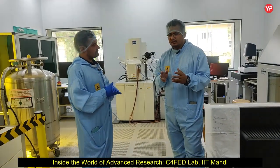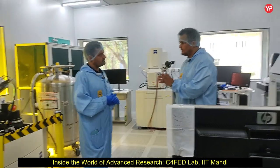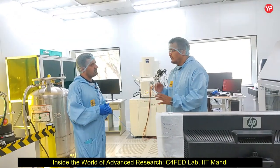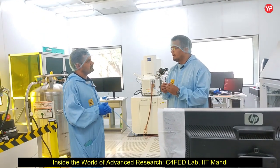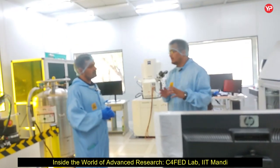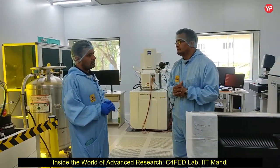See, every lab has its own requirements. Since you are doing your PhD with this lab and are associated with it, as per your experience, what are the two to three requirements a person should have to fit into this kind of lab, basically in the domain of device fabrication, design and manufacturing?